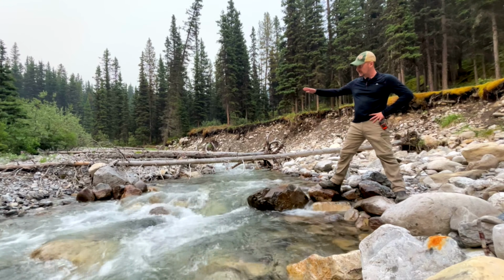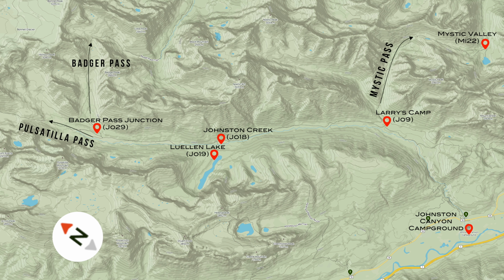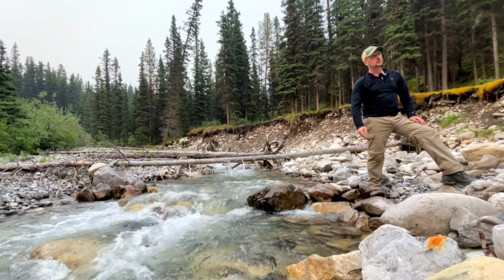There's a lot of benefits to this camp strategically, because you can use this to go to Mystic Pass or to do this big loop if you wanted to. And it seems like this area has three big valleys that go upwards with camps throughout, and there's multiple passes that run over to the other side. Mystic Pass is one of them, and if you go further north, there's Badger Pass that does the same thing. So we're staying one night here at Larry's camp, and tomorrow we'll be heading out to Luellen Lake.